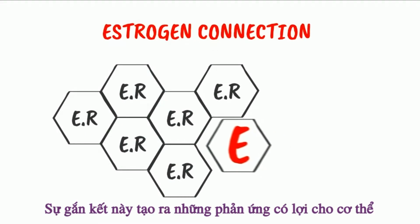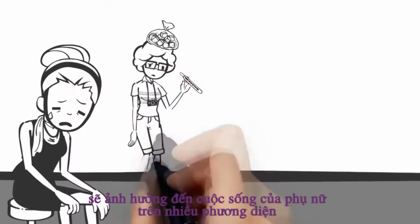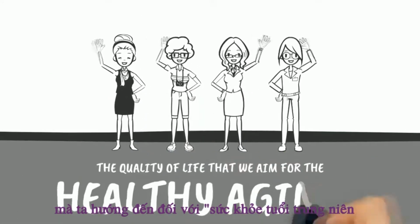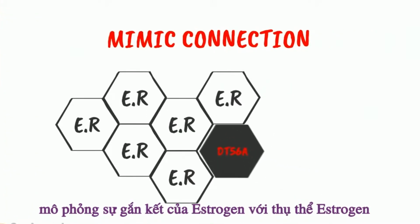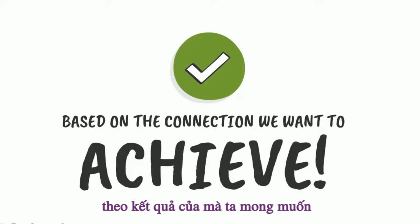This attachment motivates a response that is taken for granted, and once this connection and cycle stops, it is felt in almost all aspects of a woman's life. So what can be done to resume the quality of life that we aim for healthy aging? DT56A provides a solution that brings together a group of substances that mimic the connection of estrogen to estrogen receptor and can attach to relevant receptors in target tissue based on the connection that we want to achieve.